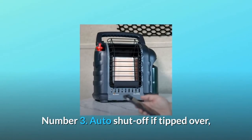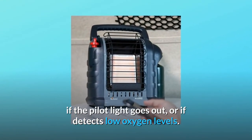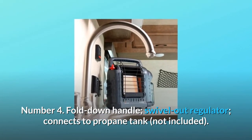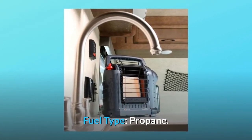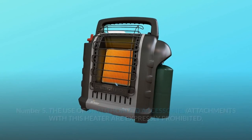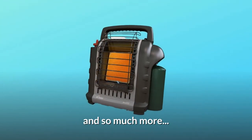Number 3. Auto shut off if tipped over, if the pilot light goes out, or if it detects low oxygen levels. Number 4. Fold down handle, swivel out regulator, connects to propane tank, not included. Fuel type, propane. Number 5. The use of unauthorized accessories or attachments with this heater is expressly prohibited, may cause serious injury, and will void the warranty. And so much more.